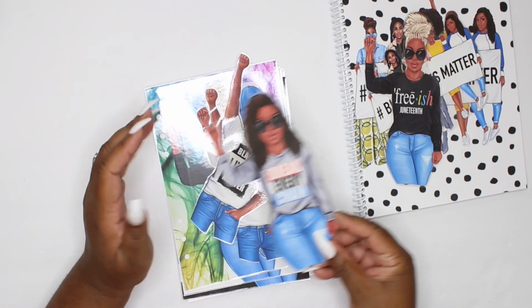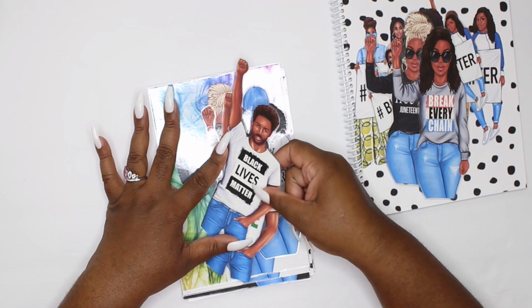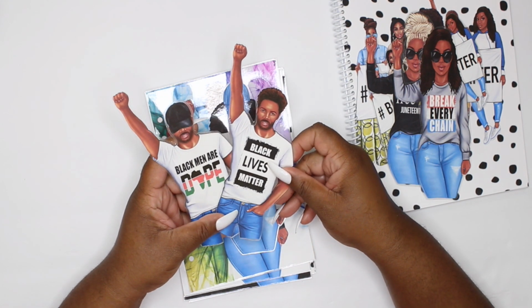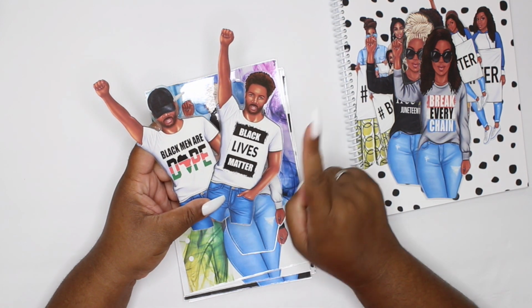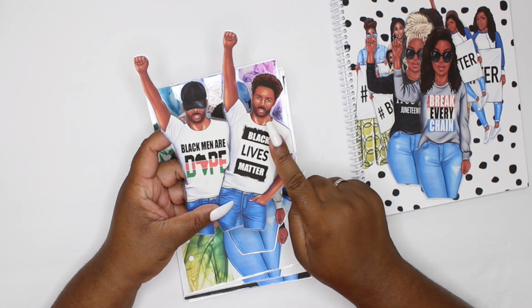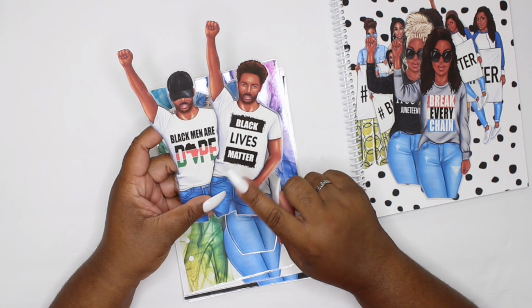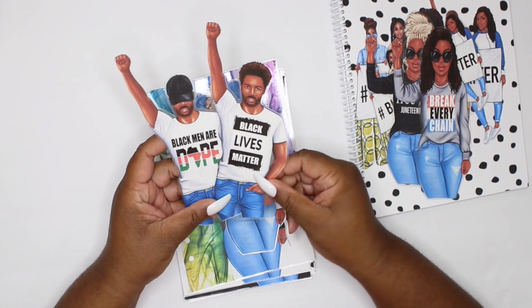And this girl right here is super cute. And this time around, you guys, she got some men in the collection, and I was just like, okay, Zaddy, look at you coming through with your Black Lives Matter t-shirt, girl. And he is fine. He is fine. Not F-I-N. He is fine. With the O in there, girl, he is fine.